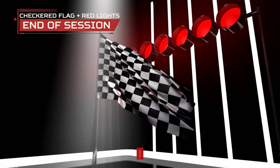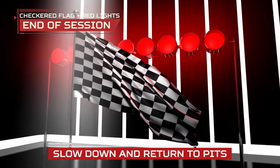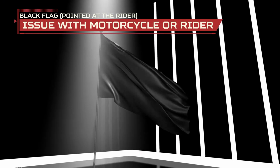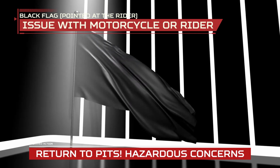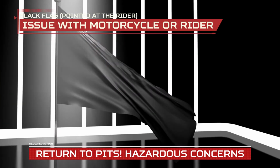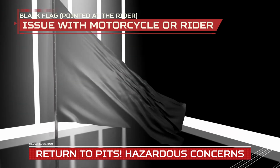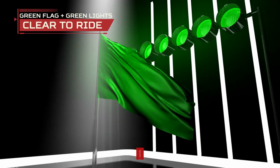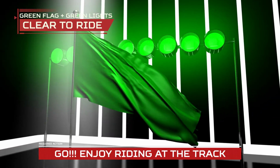The checkered flag means that the session ended. Slow down and return to the pits. The black flag. Marshals will use the black flag and point it to you. This means that there is a safety concern and you must return to the pits. It could be a mechanical failure on your bike or your riding behavior. A green flag means it's good to go and enjoy the track.